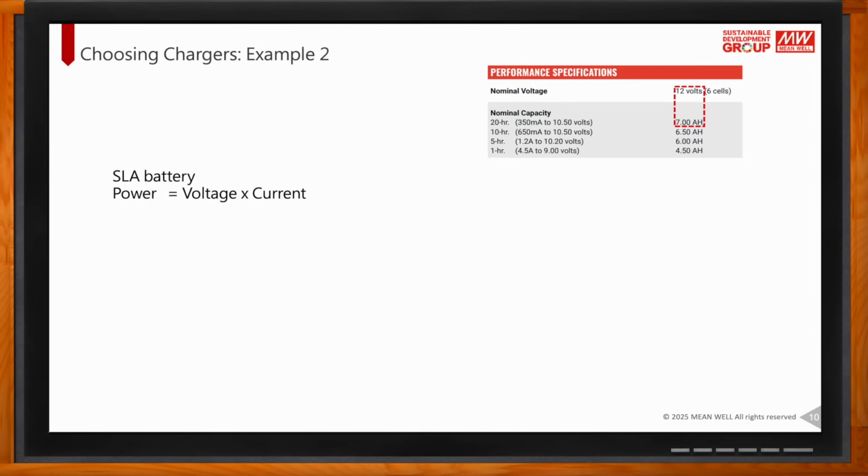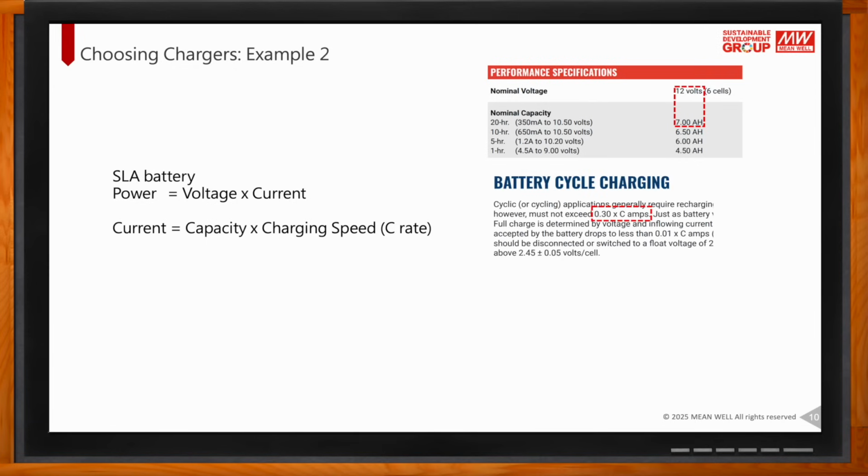There is another formula we should use in this scenario: we can calculate the current by multiplying the battery's capacity with its rated charging speed. We call it C rate. From the same battery manufacturer's document, we can find that it recommends a charging speed not exceeding 0.3 times C. Here the C is talking about the capacity. So we put that number in: 7 amp hours times 0.3.